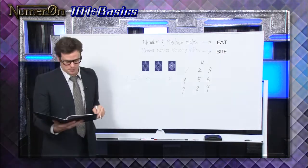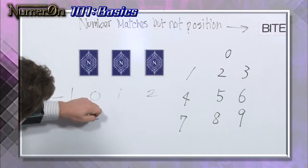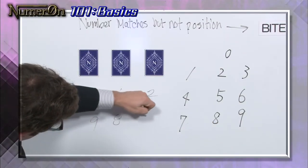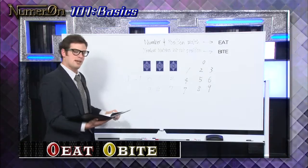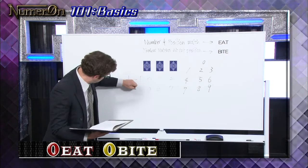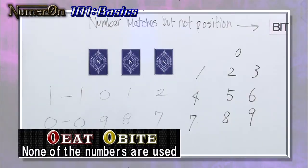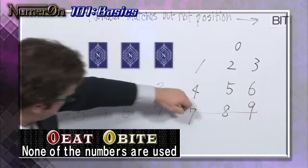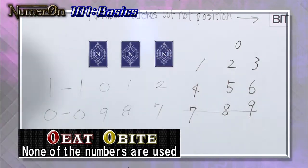Now let's move on to turn 2. And let's try going from the back. So let's try 987. Okay, 0 bites, 0 eats. This is a very good move because now we know that 987, these 3 numbers, are not used in this number, so we can get rid of 9, 8, and 7. It narrows down the field by quite a bit.